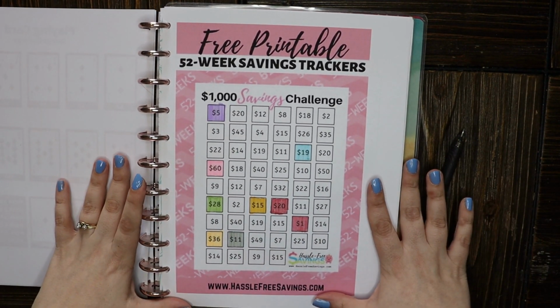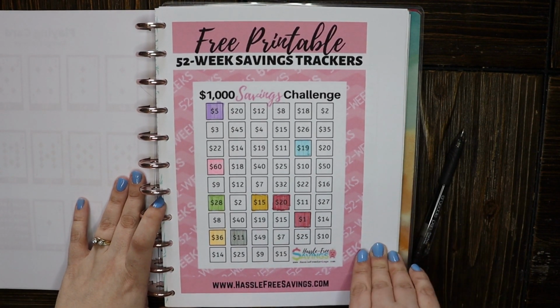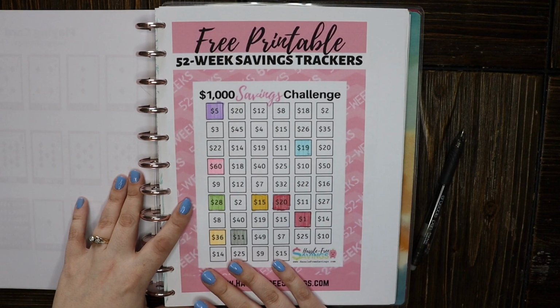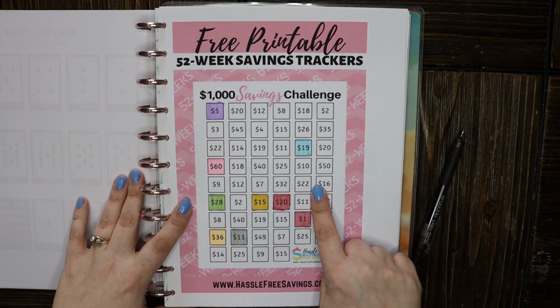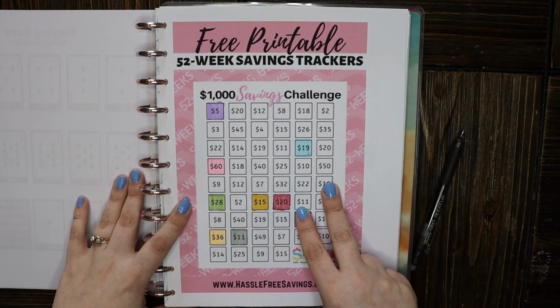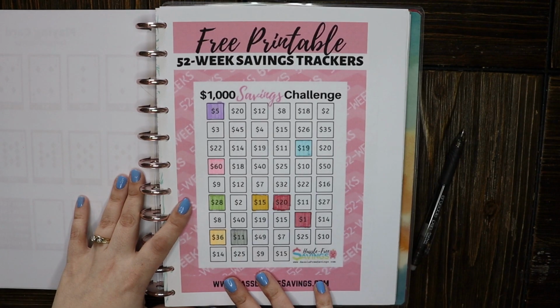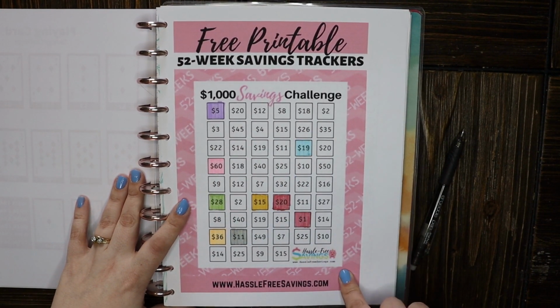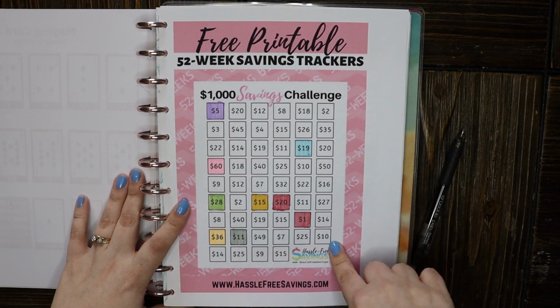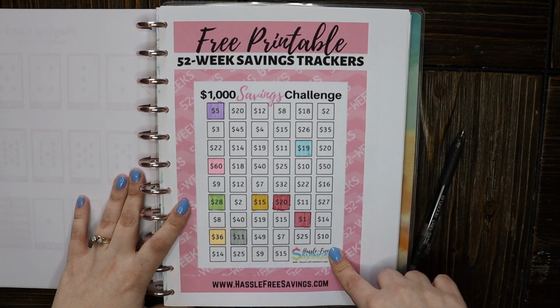So what I will do then every single week when I'm sitting down and writing out my budget is I will take a look at how much income we brought in that week, what our other expenses and goals are for that week, and kind of get an idea of what I have left, and that will inform the decision on how much I save each week for this 52-week savings tracker. I got this from hasslefreesavings.com.